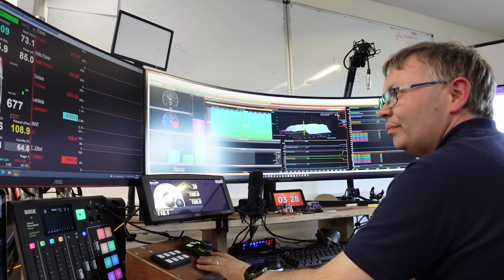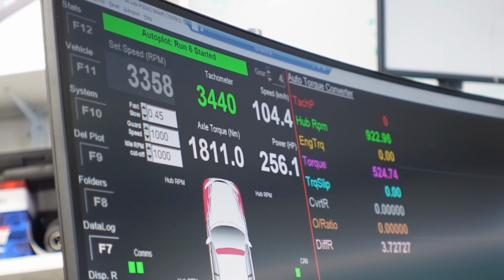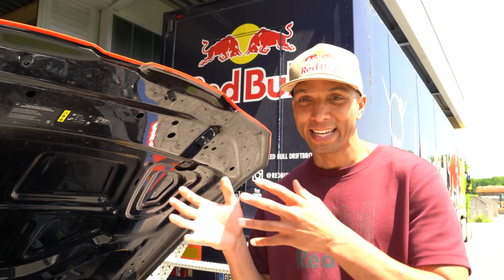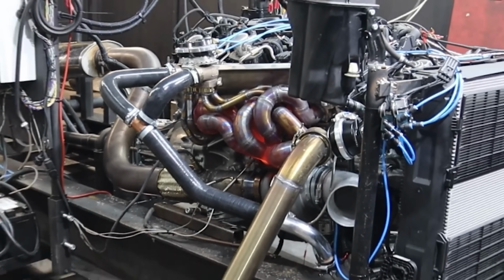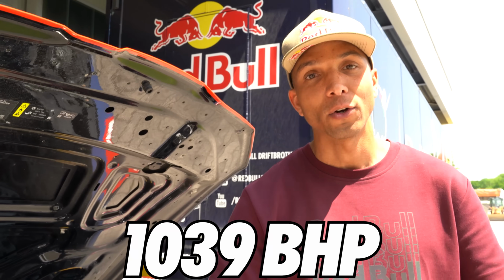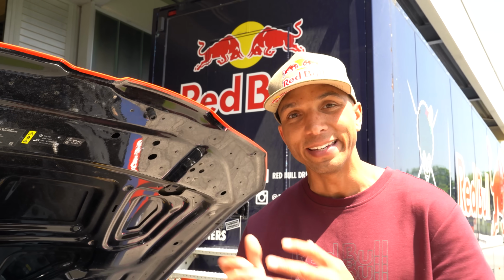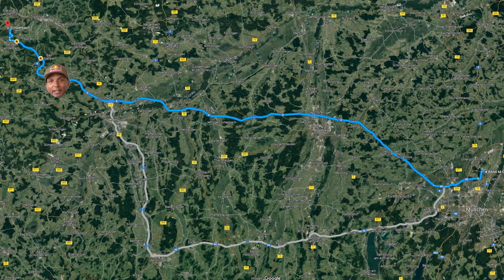To control all that, we are quite happy that we partnered up with Motec, and together with Robbie from Track Day Performance, we started to calibrate everything, and the most challenging was definitely the high pressure system, which took us quite a lot of time and effort and experience, but in the end the engine was running really nice. And we ended up with 1039 horsepower, 1285 Newton meters. So this is, for me, an insane number. And the engines have been with us for 2 years now.